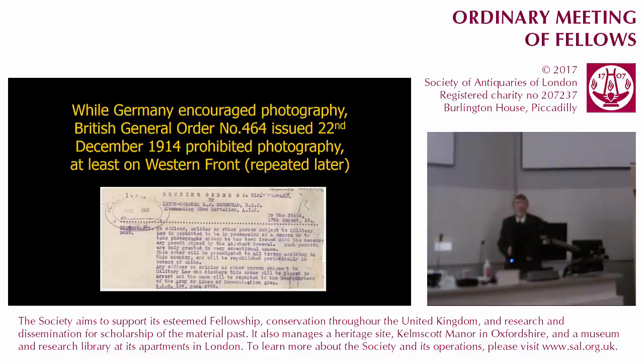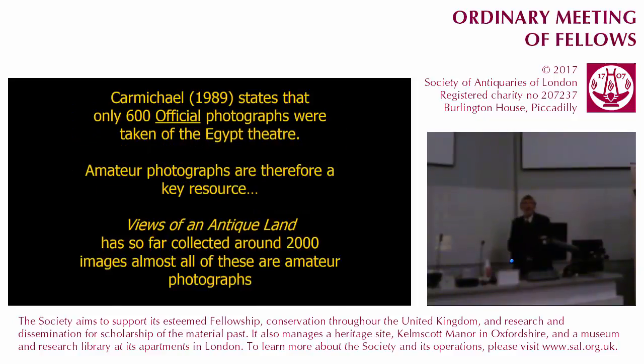And from December 1914, photography was officially prohibited, at least on the Western Front, by General Order No. 464. And that order was repeated again at various times throughout the war. And as you can see, this is a later example of that order. The official photographers took only 600 photographs of the Egypt-Palestine theatre, so it is not very well covered at all.